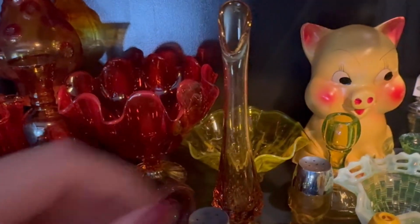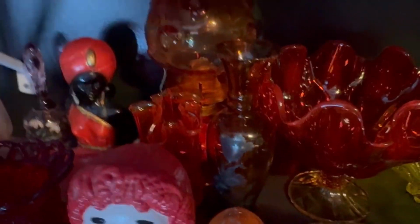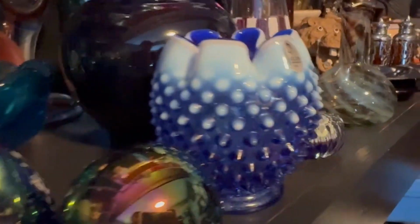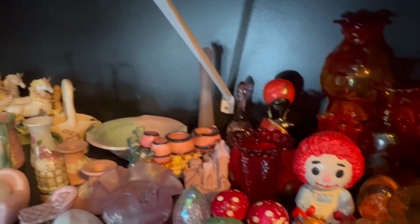I did start listing some stuff from that haul I showed you guys. We have the handkerchief vase right here. We've got a couple of these other ones. Got some of my Fenton custard glass listed. The super cool Fenton hobnail piece right here. So we're getting some cool pieces listed. I'm excited to see how long they last in the store.